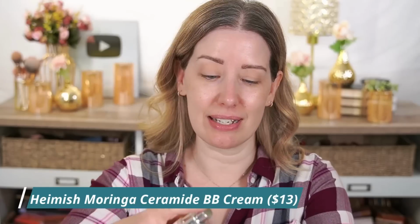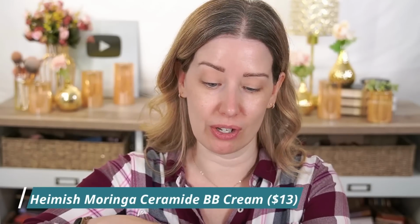All right, so next up, I don't actually have a new foundation to test, so I'm just gonna quickly apply the Hamish Moringa Ceramide Tinted Moisturizer. This is what I've been using all summer, and I really love it. It reminds me of kind of a thinner version of the It Cosmetics CC Cream, and I also like this one a little bit more than that too because it doesn't have a scent to it, and I just love how natural this looks on the skin as well. So just gonna quickly pat this in, and then we'll move on to concealer.